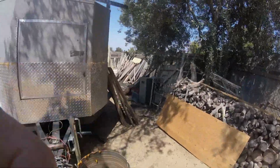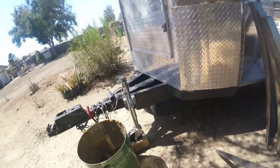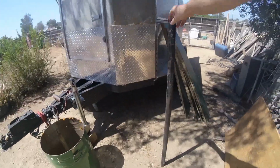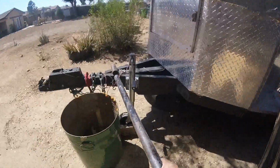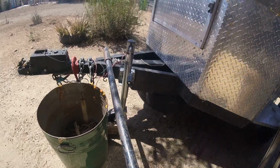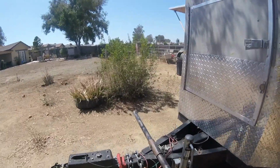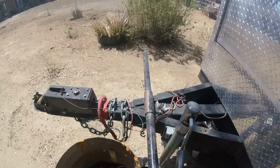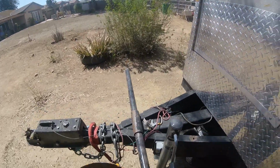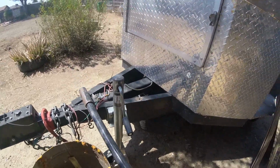This is the one thing I really liked about this trailer. Here's the pipe I was talking about. It came with the trailer. Slide it right through this whole pipe. So if you need to move it real quick, not too far, get another person to help you, and you lift up. I need another person to help me, and I need another hand. And you can move it, back it out, pretty light. That's the great thing about that.